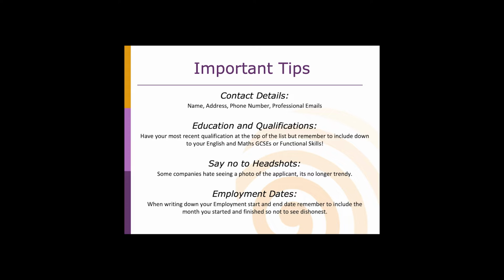Don't add things like pictures or headshots to a CV. They were trendy at one point, but it doesn't need to include your photo, and this may come back to bite you. Some recruiters do automatically reject people who add a photograph to their CV, because this can cause them a discrimination issue if they see a picture and choose not to go ahead. So they sometimes just immediately reject them.